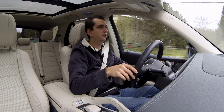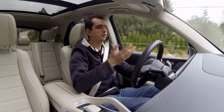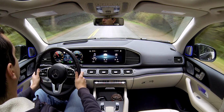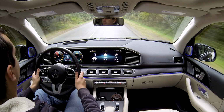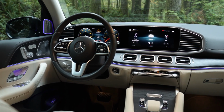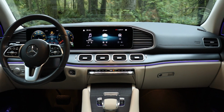This interior is also very quiet. I can barely hear the engine and I can barely hear what's going on outside. There's very little wind noise, very little road noise. In fact, the only thing that's really making a whole lot of noise is, well, me. As for the rest of the cabin, in terms of noise, vibration, and harshness, there really isn't any to mention.